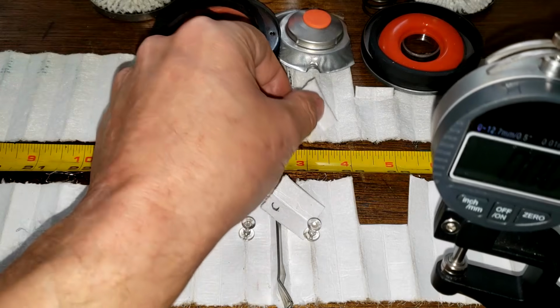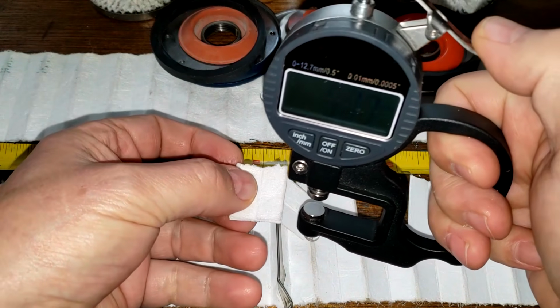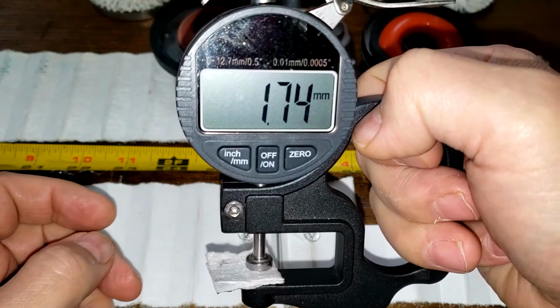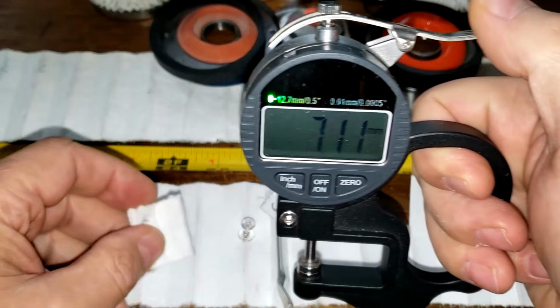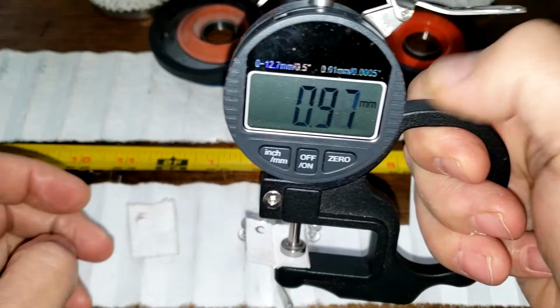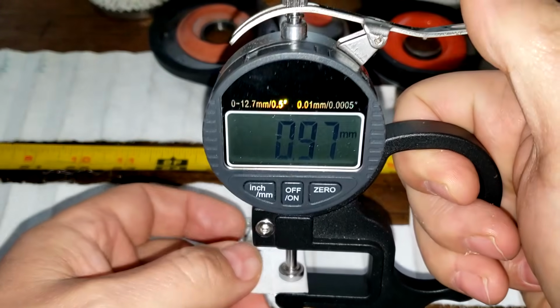Okay, let's get the thickness of this filter media. And this isn't a good test. I'll show you why in a minute. But the Fram, 1.74 millimeters thick. And the Carquest, 0.97 millimeters thick.